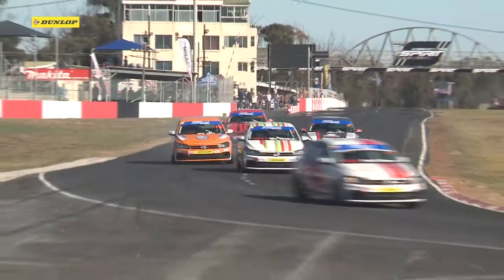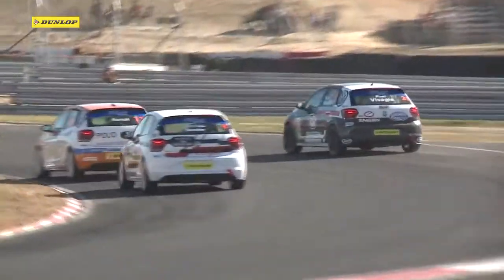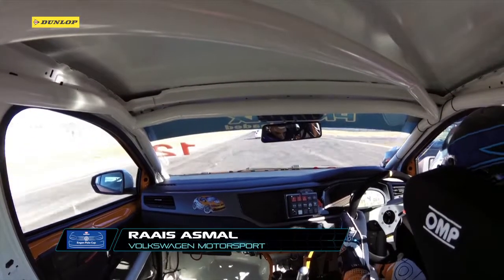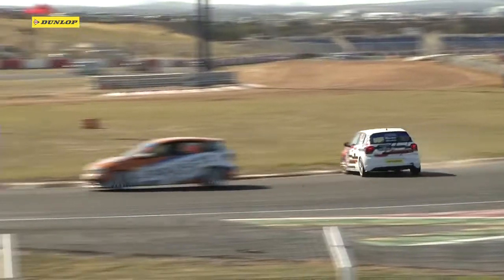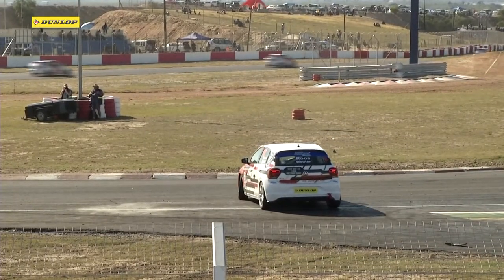Besaidnout all over the back of Campos. Further back, Simon Need under attack. Oh, Rice Asmal in there. So is Piet Versaki and Vota. The three of them having a great battle. Piet Versaki running wide. Rice Asmal, he's not going to hold anything back here. He goes side by side with Piet Versaki. Versaki, a seasoned campaigner who used to be in the Polo Cup. He then went across to Volkswagen Challenge, had some fun and games also in the GTCs. And Vota on his own loops it out at the back of the field.